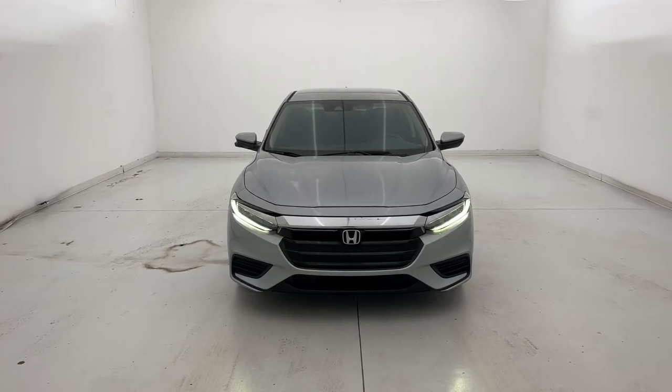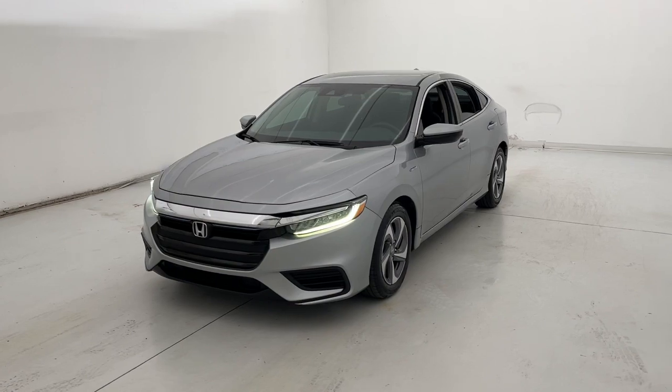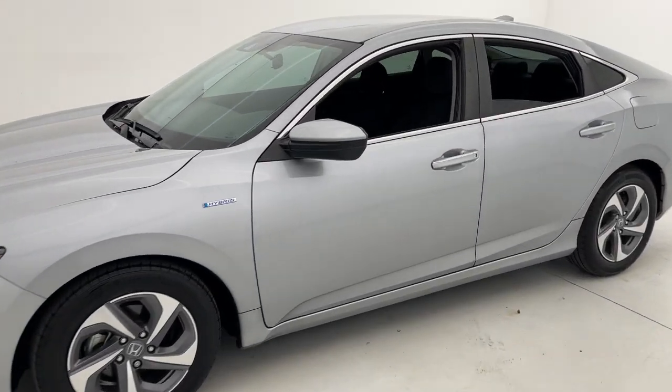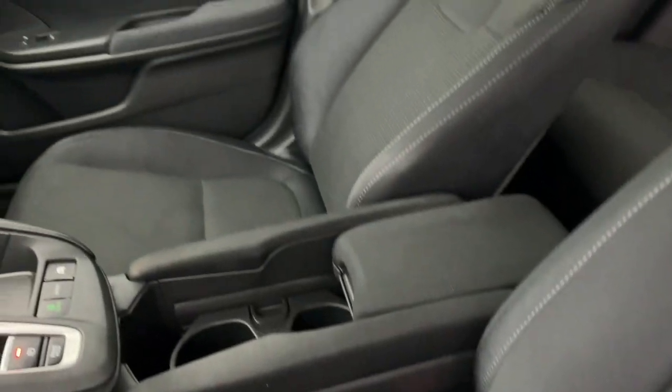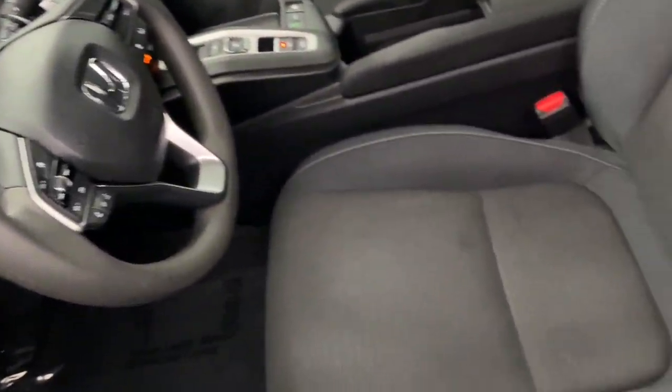Get a feel for the 2020 Honda Insight. This vehicle is an outstanding buy with fewer than 35,000 miles on the odometer. Here's an Insight that's stylish, sporty, and efficient. Its eco-friendly hybrid technology combines with athletic performance and sculpted looks to elevate your driving experience.